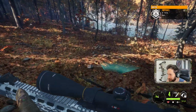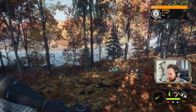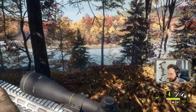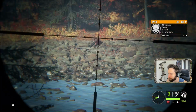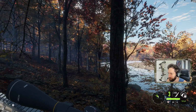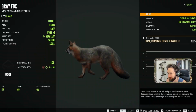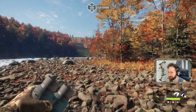All right, we got tracks running right down here to the bottom. I believe it should cross over this river. Or is it going to cut back to the right? Okay, it looks... There it is! It crossed! Smoked him. Perfect shot. And the fox is down. All right, let's grab our fox. Nice running liver intestine shot there.